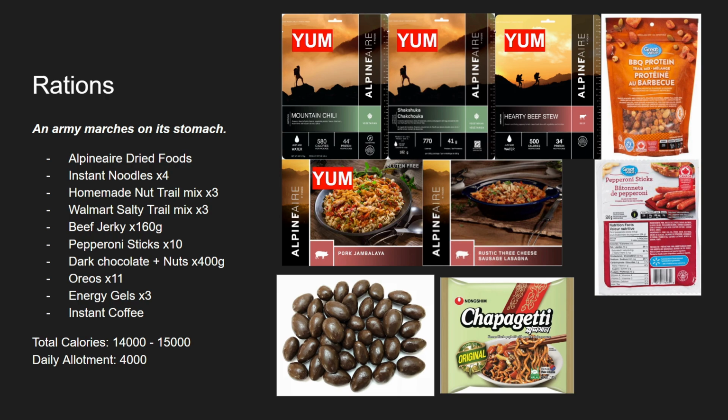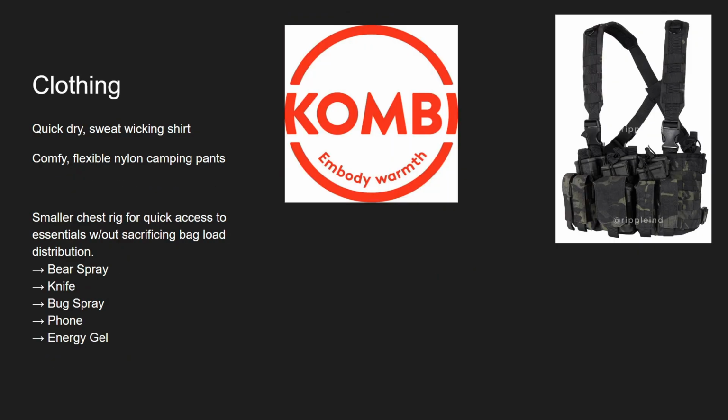So I made sure to bring like 4,000 calories every day, but I ended up bringing close to 14,000, maybe even 15,000 calories in total, which is not a bad thing, right? More calories is not a bad thing. So yeah. Clothing. So I actually updated my clothing.